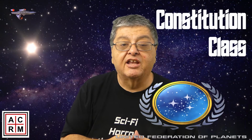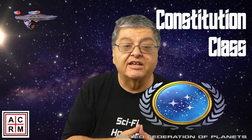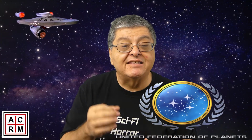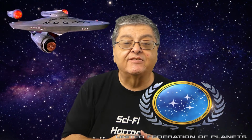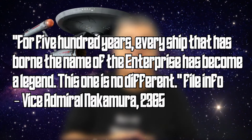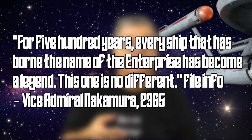The Federation's Starfleet commissioned at least 12 heavy cruiser-type starships. The Constitution class, in the early to mid-23rd century, the Federation warship NCC-1701 was built in the San Francisco Fleet Yards in San Francisco, California, and was dubbed the Enterprise, in a long line of ships with the same name. Now, Captain Robert April was in charge of overseeing the ship's construction as well as its early trials.